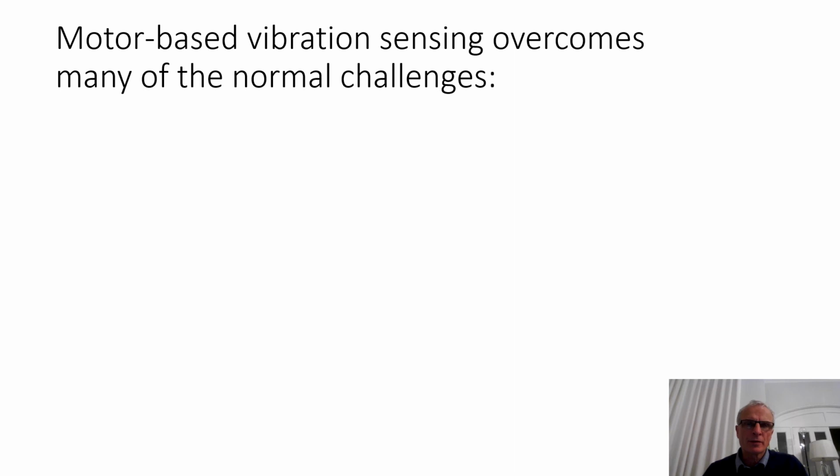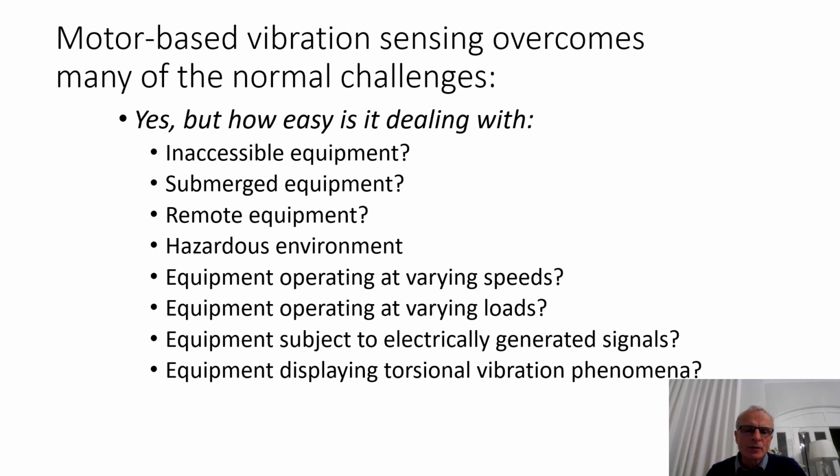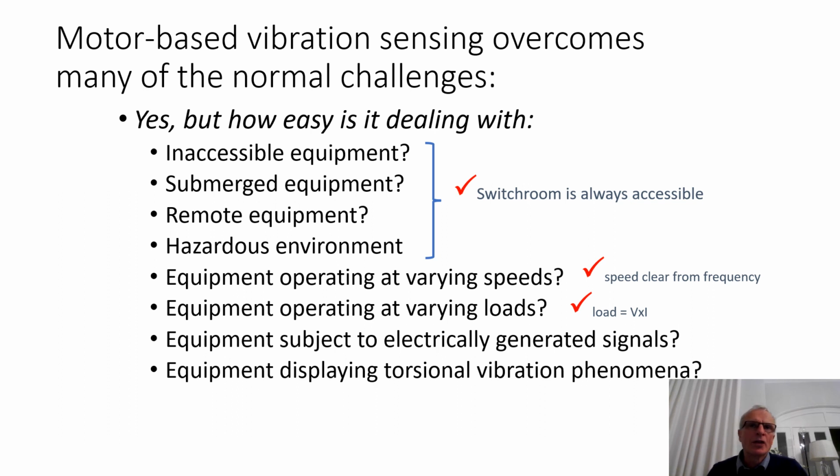I described earlier that the water industry poses a number of challenges to vibration monitoring, which perhaps has been part of the reason for limiting the adoption of condition-based maintenance in the water industry. Some of those challenges were around difficulty of getting to the machine to take readings with vibration. With using the motor as a sensor, your readings are always taken in the switchgear, so it's always going to be a clean, dry, safe area regardless of where the pump itself is. Inverter driven machinery operating at varying speeds and loads, the current and voltage waveforms convey information about what the load and what the speed is, and so the systems automatically compensate for them. Electrically generated signals that can affect vibration readings are just part of the norm as far as MVVI systems are concerned, as are torsional vibration problems. So all of those problems go away when you're using an MVVI system.